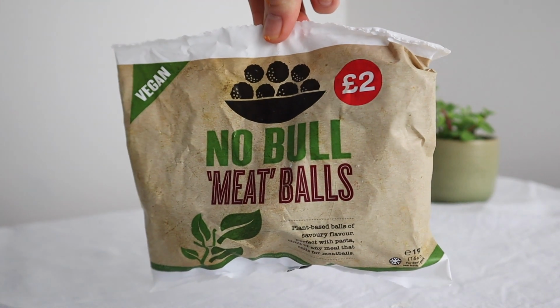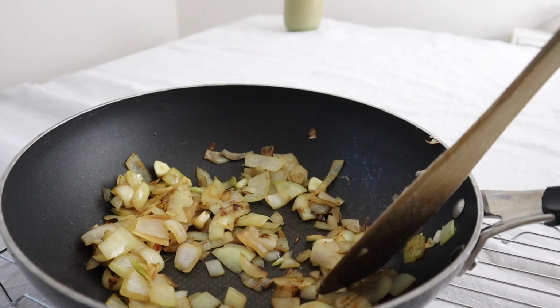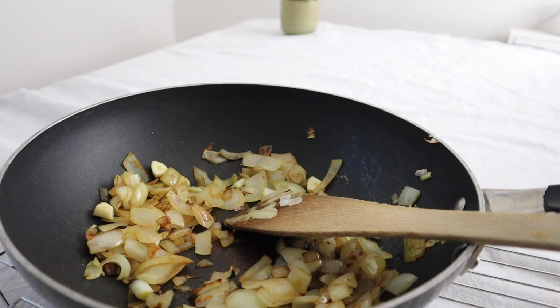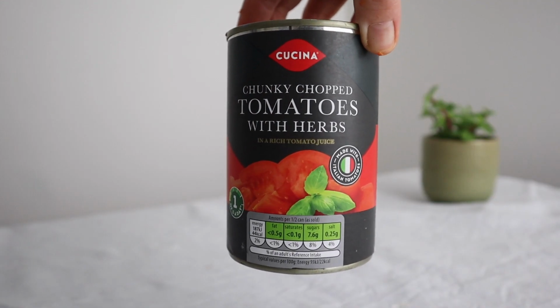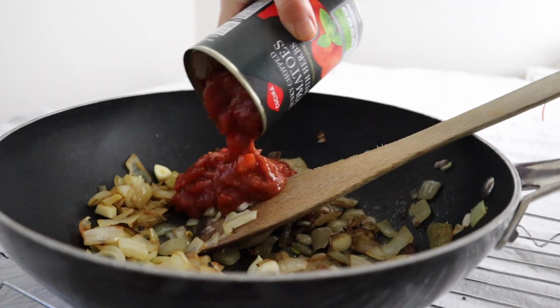Okay, Thursday's dinner, we're having our no-ball vegan meatball dinner. So I make my sauces, my pasta type sauces, all from scratch. Brown off some onions, throw in some tinned tomatoes from Aldi. These are 26p, cannot go wrong. These also have the herbs in, so obviously gives it that extra bit of flavour. Throw them all together.